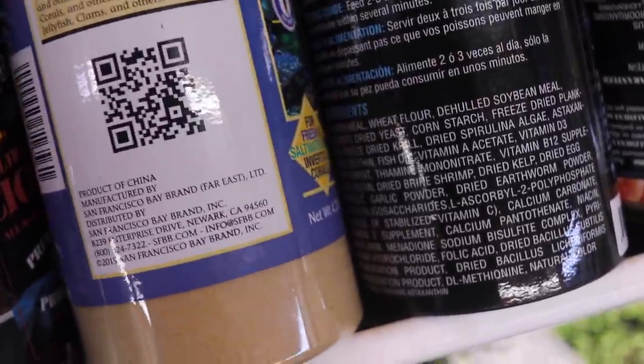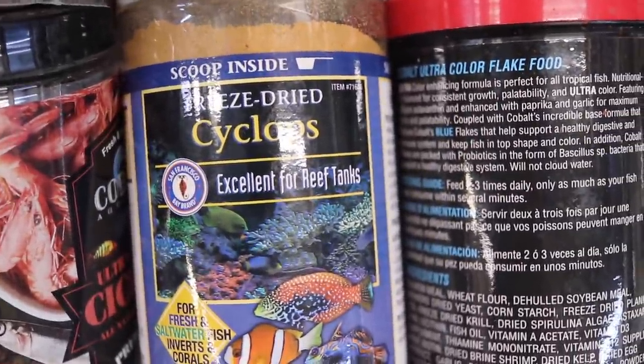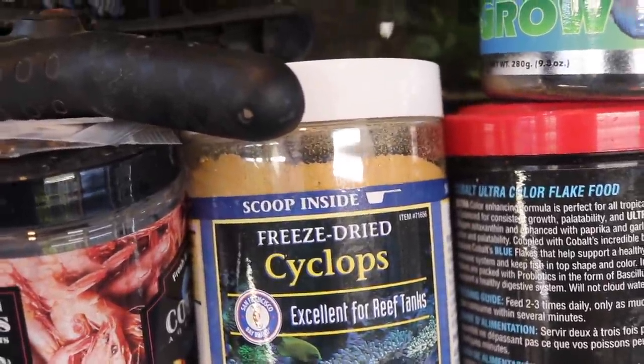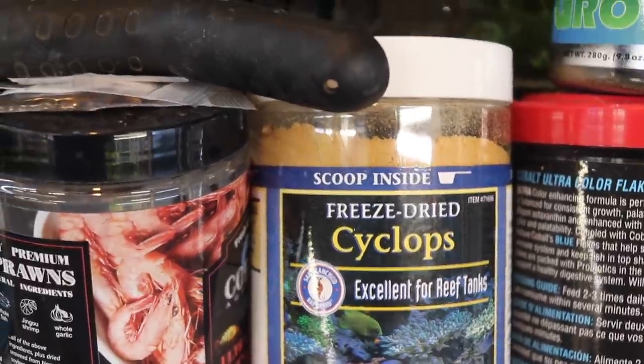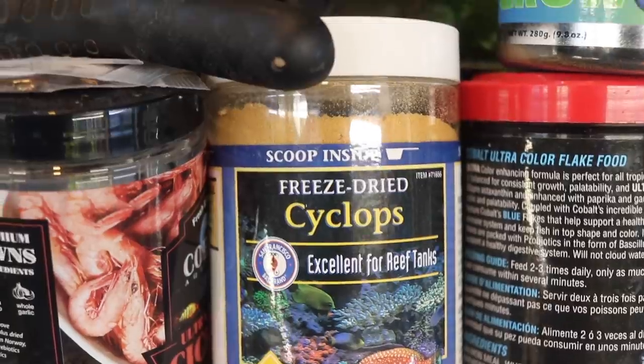I'm really loving this stuff right here, guys, this freeze-dried cyclops from Ocean Nutrition. Sorry, San Francisco Bay brand, same company. I will put a link down below on Amazon. I'm not sure if it's in retailers yet. I know Amazon does sell it. I think they sold out from the last time I did that video about it. But I really love this stuff.